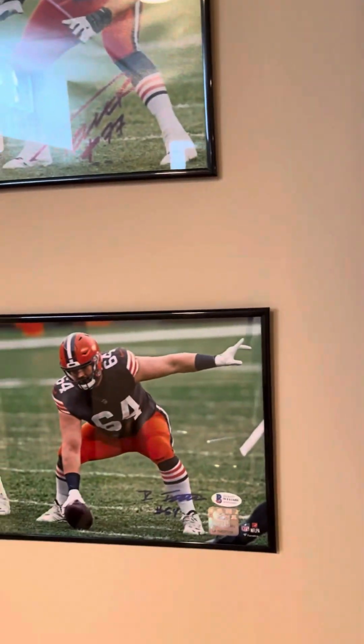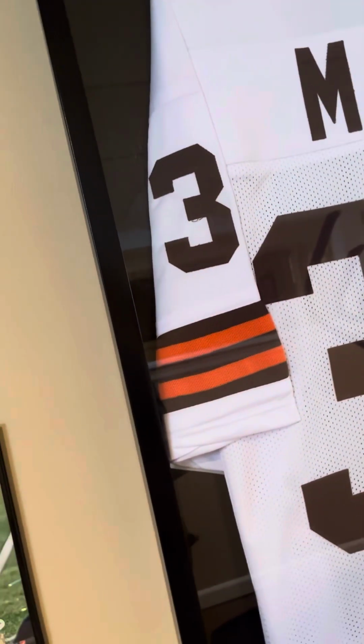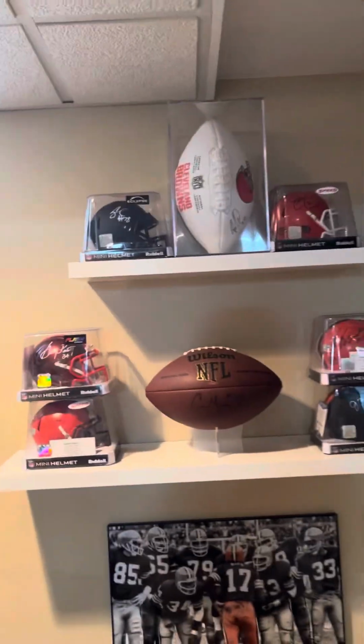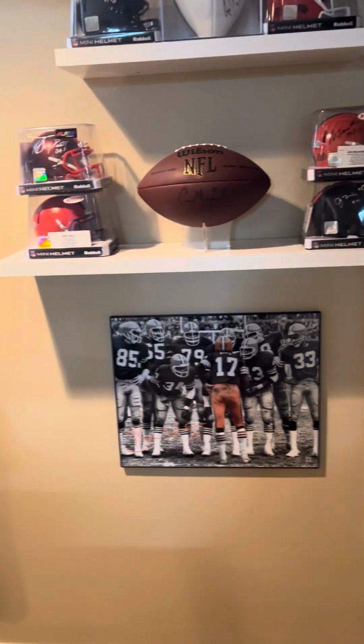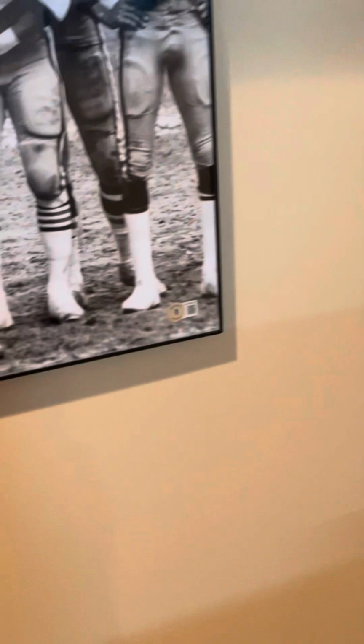All right, so we're gonna move over to what I would say is the more heart of my collection, and that's gonna be over here, which is with mini helmets, some footballs and stuff like that. So I'm gonna start down here first. This is an authentic, it's Beckett, as you guys can see down there, authenticated.